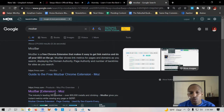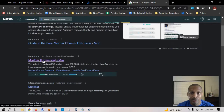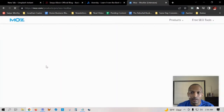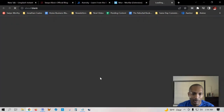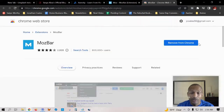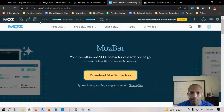So basically what I want you to do now is just click on the second one down, or the one that looks like this that says Mozbar extension, and just click on this, and then it'll take you to their main page here with a big yellow button that says download Mozbar free. You just click on that, and then it'll take you to install it on your Chrome browser. Now I already have mine here, but once you do that, you'll have it pop up. And then once you have it come up like this, and real quick, you're going to want to log in and create a free account.